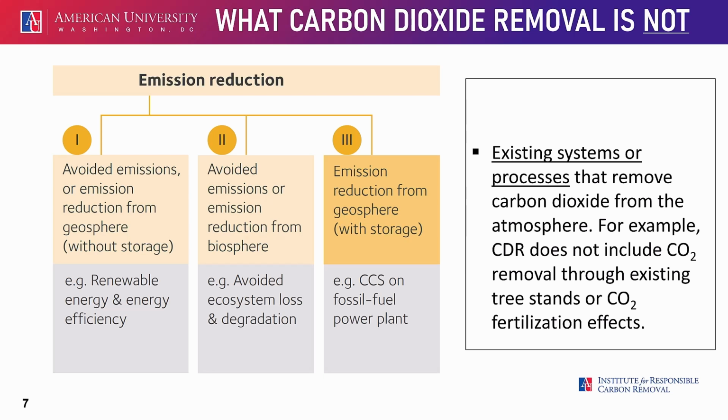It does not remove carbon dioxide that has already been released into the atmosphere, but instead it ensures that carbon dioxide is not released into the atmosphere, right? So that's avoided emissions from the geosphere. A second approach, right, is avoided emissions or emissions reduction from the biosphere, right? And these are things like ensuring that trees, for example, are not being cut down, because when we cut down trees, it results in a release of carbon dioxide, right? So this is often called avoided emissions, right?